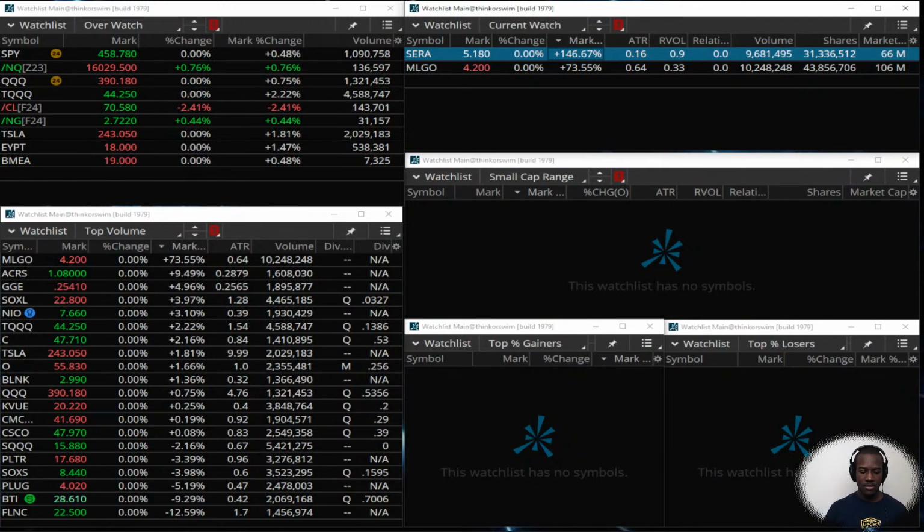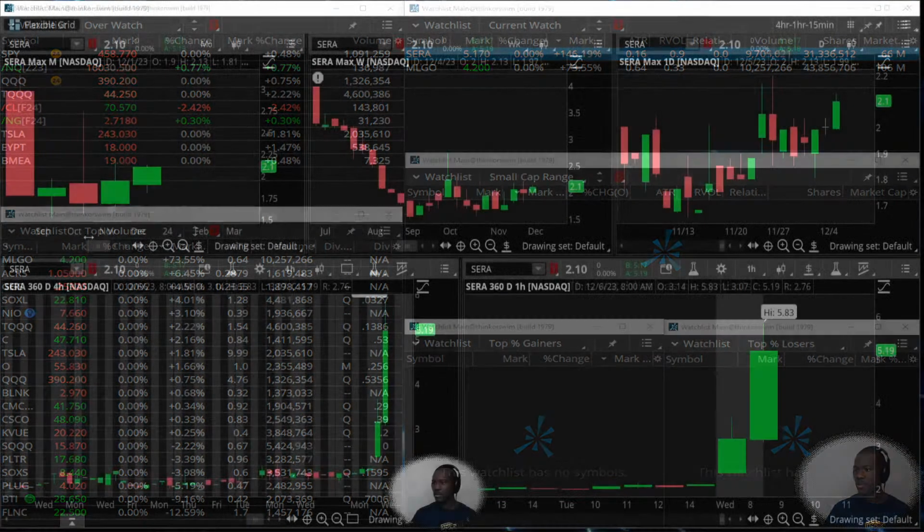Oh, I didn't check the float. My fault. Float of this one. Statistics. We got a float of 20.19 million. So very low float. Insiders are holding 15%. Institutions holding 54%. Let's actually look at the charts on this one.